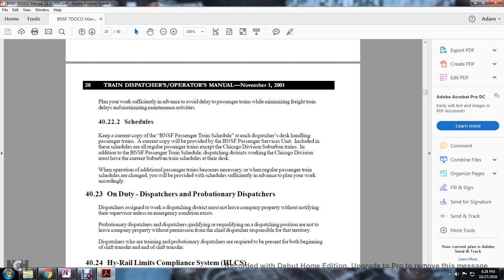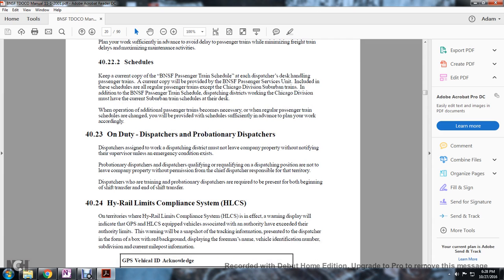4022.2. Schedules. Keep a current copy of the BNSF passenger train schedule at each dispatcher desk handling passenger trains. A current copy will be provided by the BNSF passenger service unit, including in these schedules all regular passenger trains except for the Chicago Division suburban trains. In addition to the BNSF passenger train schedule, dispatch jurisdictions working the Chicago Division must have the current suburban train schedule at their desk. When operating additional passenger trains becomes necessary, or when regular passenger train schedules are changed, you will be provided with the schedule sufficiently in advance to plan your work accordingly.